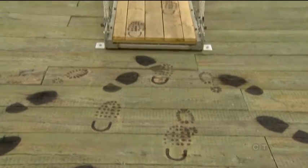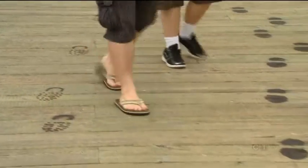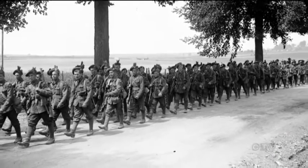Footsteps burned into the wooden pier lead visitors to a ship's gangway. We didn't just put those steps there because we wanted to direct people here, but we put them there because we wanted them to understand those footprints were there, but they faded over time. So have the people they belonged to, and those who knew, loved, and mourned them.